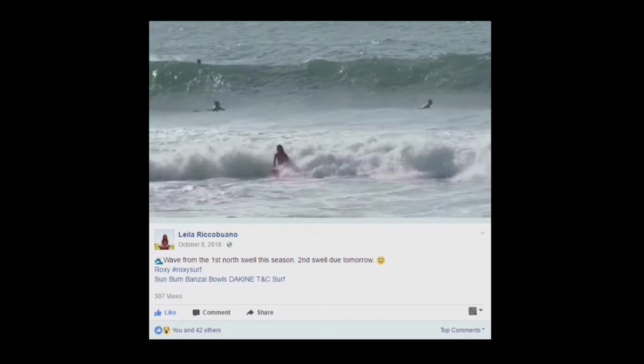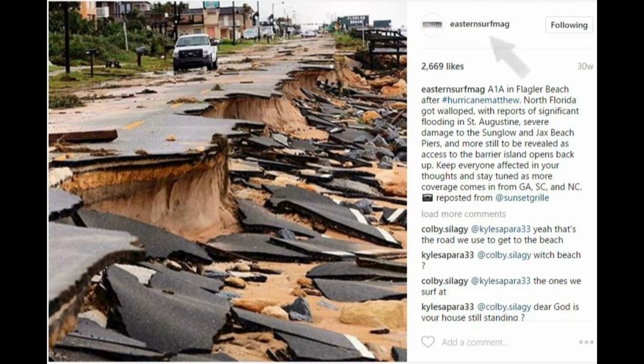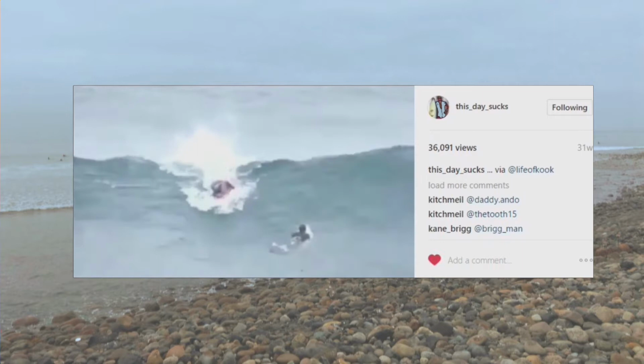Taking our focus to Florida, where storms were brewing, we see coastal destruction. This pic is by Eastern Surf Magazine. And before the day ended, Pro Surf Blog warned people to look both ways before crossing the street. Check out this clip by This Day Sucks on Instagram.